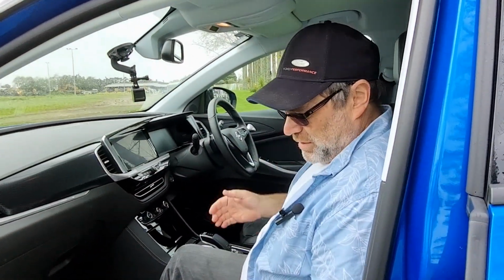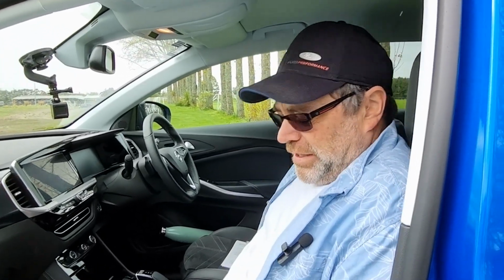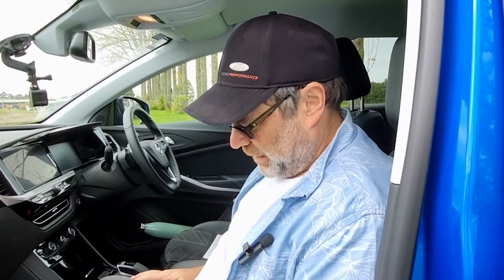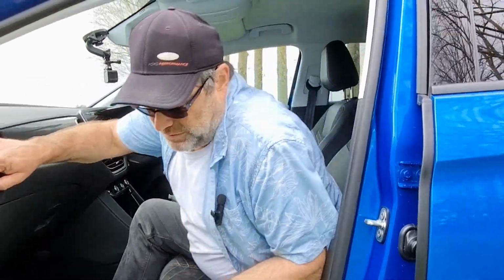Yeah, it's an okay spot, but like I say, it's a hard seat. You know, not hard, but it is hardish. And yeah, it's not very wide. Alcantara leather with leatherette on the sides.